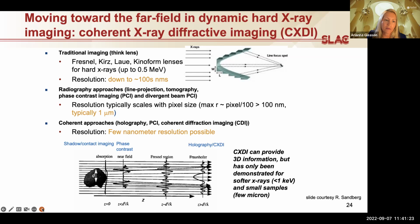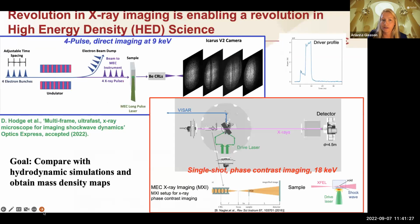Static images, our resolution currently at MEC is down to 60 nanometers, but we're certainly trying to push that moving forward. So for this campaign, looking at void collapse, we have two approaches. The first of which we'll talk about is this 4-pulse direct imaging. So what does that mean?